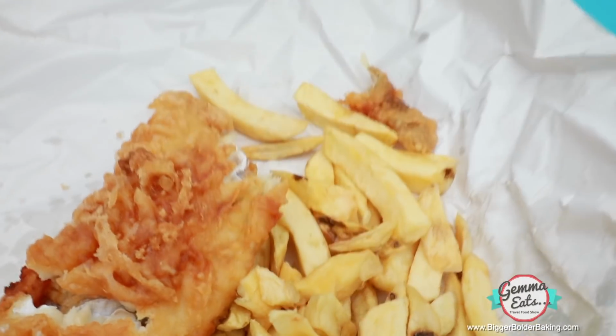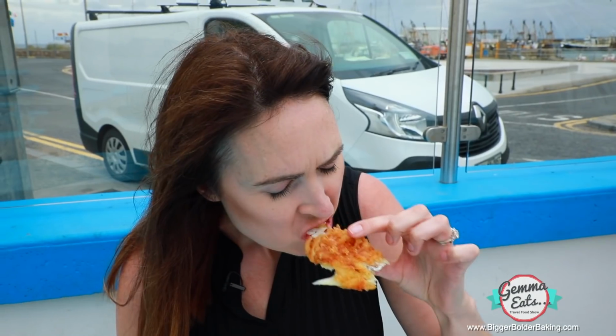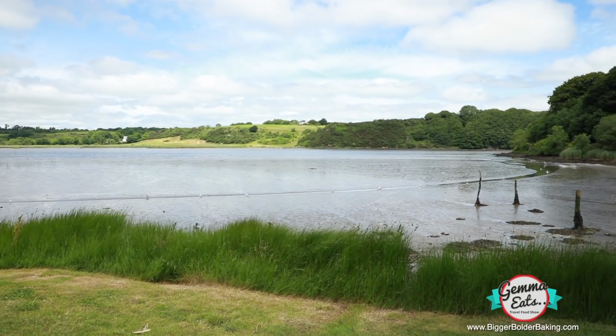Now, I love my chips with loads of salt and vinegar. You never have too much. What I did have too much of, however, was this cold and wind, but this was another successful find. Fortunately for me, I did have good weather during other parts of my trip.